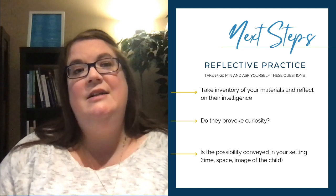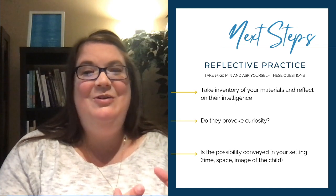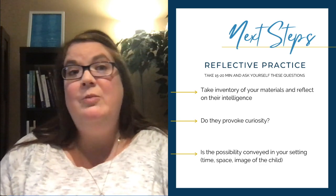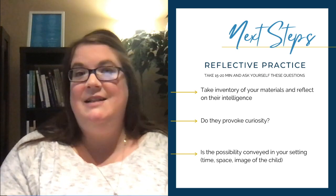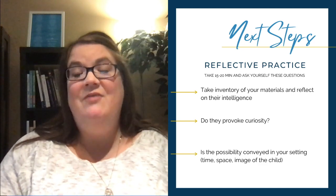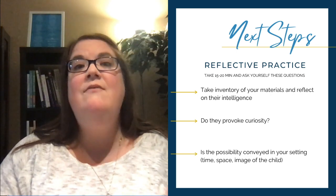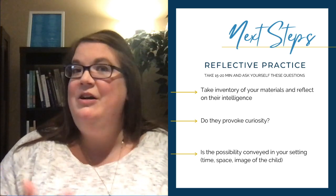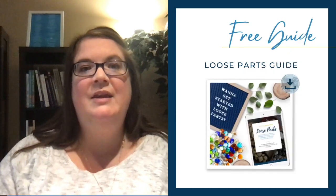And that's also reflected in your image of the child as well. As we've talked about, if you believe that children are capable and valued and competent, then the kinds of materials that you provide reflect that. So that is how you can convey it in your setting, by making sure that you reflect on the materials that you have and that they showcase your image of the child, so that children can have curiosity-driven spaces with the intelligent materials that you provide.